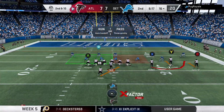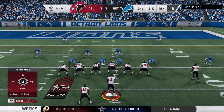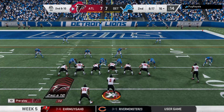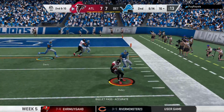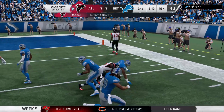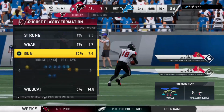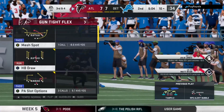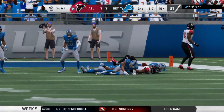After the incomplete pass, here now is 2nd and 10. Check 9. 51, stop. Ready, set. Quick throw from Ryan here to Ridley. And he'll get it here to the 10-yard line. 6 yards is the pickup, and that'll lead to a 3rd down. It's a gain of 6, and it's 3rd down.